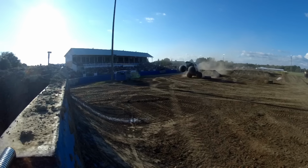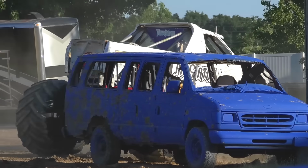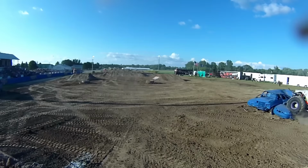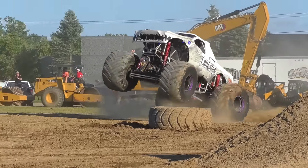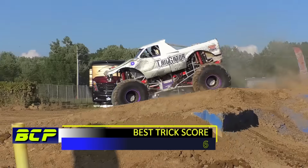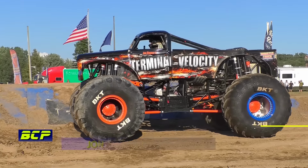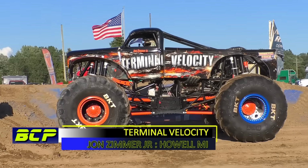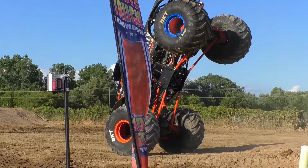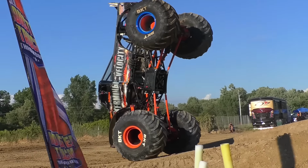The wild man himself and Tailgater, Tim Jones. Having purchased this name a few years ago now from Doug Nolke, put it on this coil-sprung Concussion Motorsports chassis. Plenty of horsepower to work with. Not able to get what he wanted in the scoring department, though, but serving notice that he is ready to go after the biggest names in this field, including this guy, John Zimmer Jr., Terminal Velocity, the 2024 All-Star Monster Truck Tour Monster Mashers Points Champion.